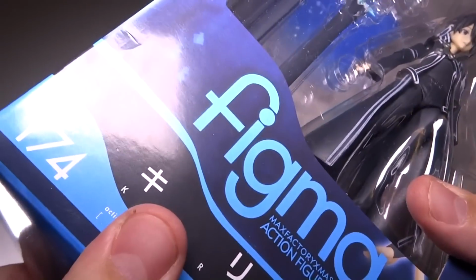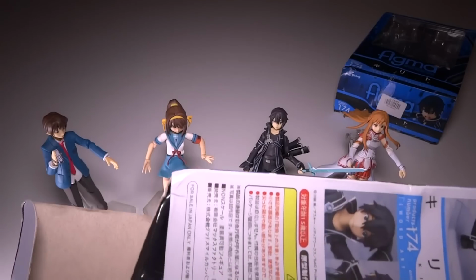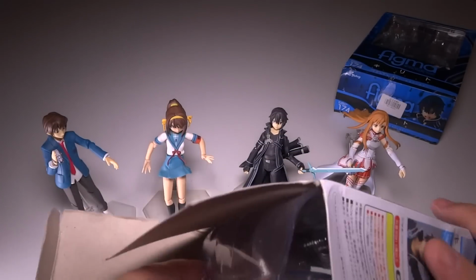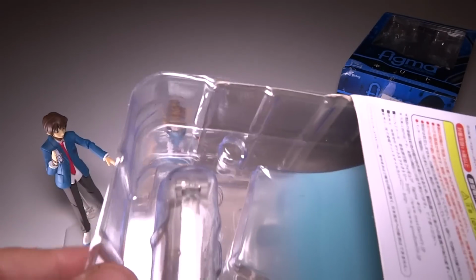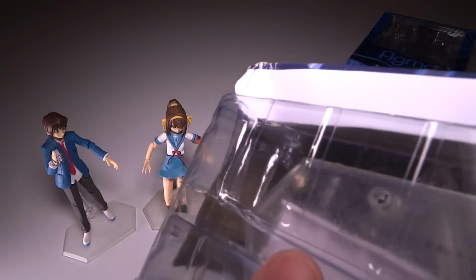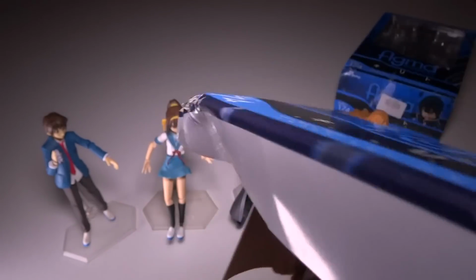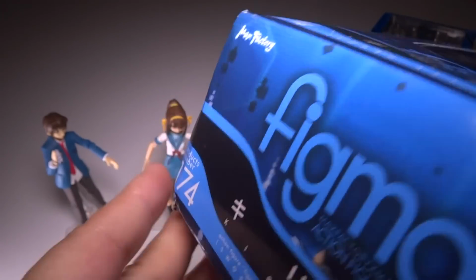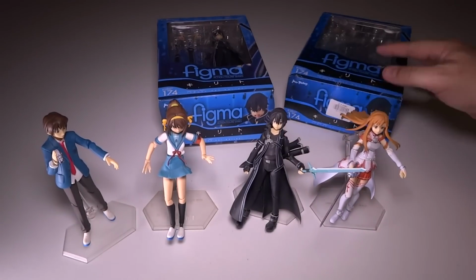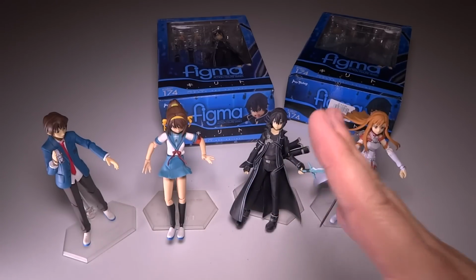But as you can see, if we open this one up, we'll take a look through here quickly at the stand. Let's see here. The stand is blank. I'm not going to take it out, but you can see right there, it doesn't say Figma on it. So it probably was a fake. But again, I have to say there's nothing really wrong with getting fake Figmas. The only bad thing to expect is that fake Figmas have one major downfall: sometimes they tend to fall apart.